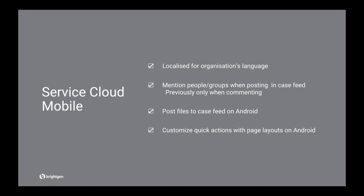You can mention people in groups when posting in the case feed, whereas previously you could only mention people when commenting. And the Android app is getting closer to feature parity with the iOS app, in that it now supports posting files to the case feed and customizing quick actions with page layouts.